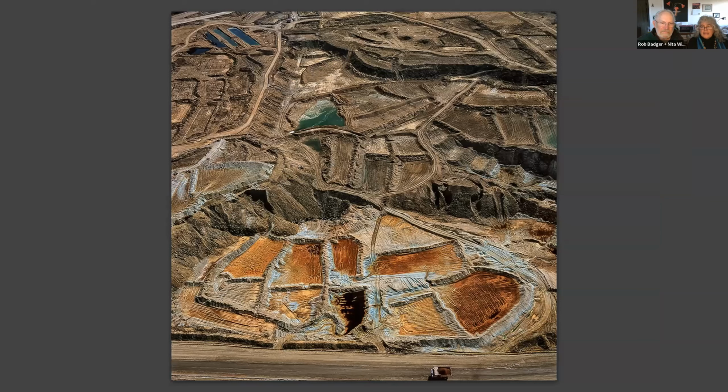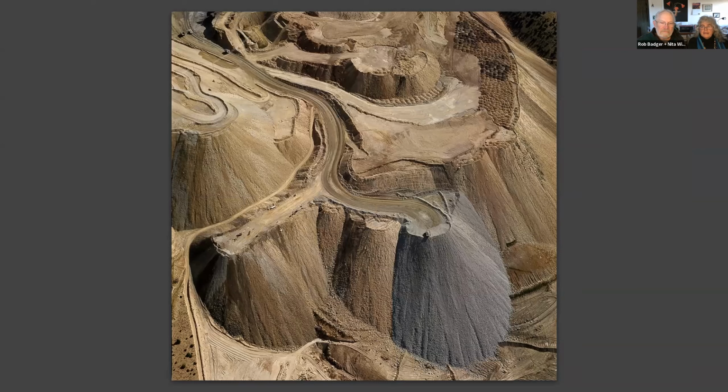And he was also getting involved in environmental issues such as mining on public land and the destruction that it was creating, both from the pictures, both from the air and from the ground.